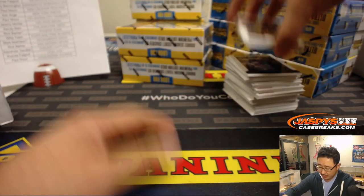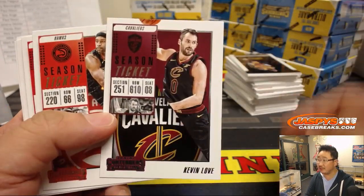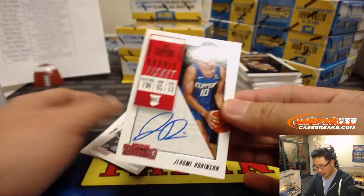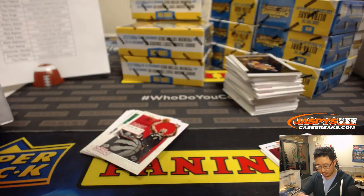All right. Box number one. Good luck, everybody. Looking for two autos. Nice design. I like the big shield in the background. Contenders always has a real nice clean look. Is that our first autograph? It is. Jerome Robinson, for the Clippers. Who's got the Clippers? That'll be Lou. There you go, Lou.